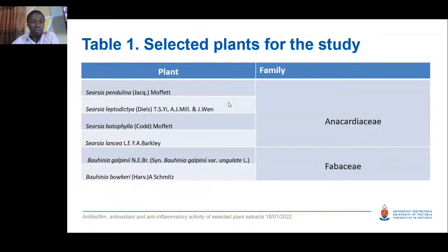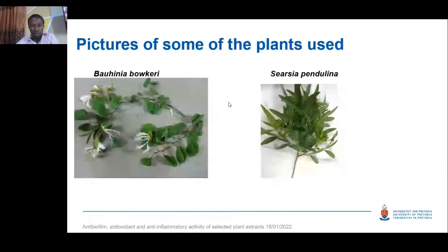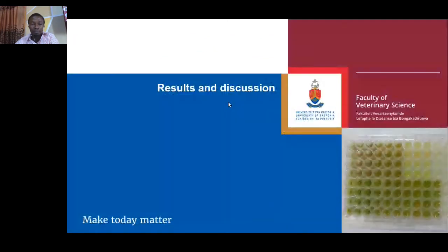Table 1 shows the plants used for this study: Searsia pendulina, Searsia leptodictya, Searsia batophylla, Searsia lancea, all belonging to the family Anacardiaceae. Also, Bauhinia galpinii and Bauhinia bowkeri that belong to the family Fabaceae. These are pictures of some of the plants used: Bauhinia bowkeri and Searsia pendulina. Results and discussion.